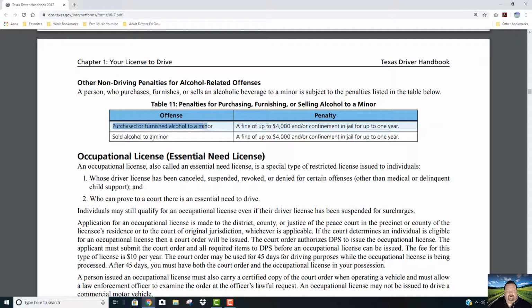All right, and if you work at a gas station or corner store or at a restaurant, you don't want to be selling alcohol to a minor. All right.